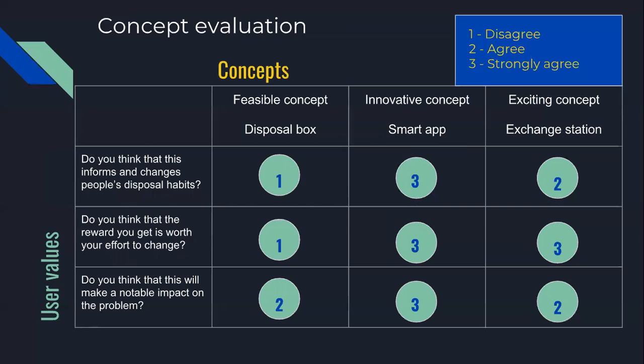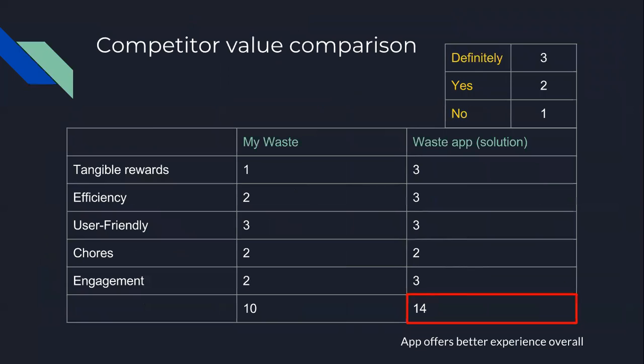And so, asking a number of people about our concept, we asked them to evaluate our 3 concepts depending on 3 criteria, which were: do you think people get informed and change their habits? Do you think the reward for this habit is worth it? And do you think this will make some kind of notable impact? And with the results we got, the most agreeable concept was the smartphone app.